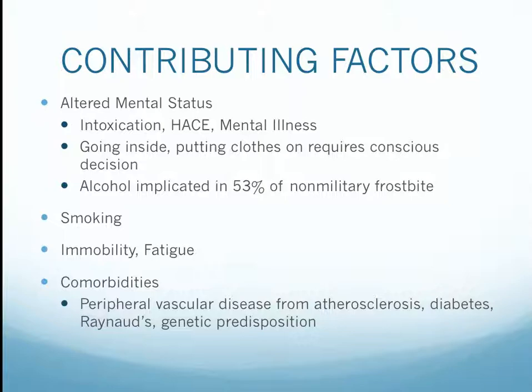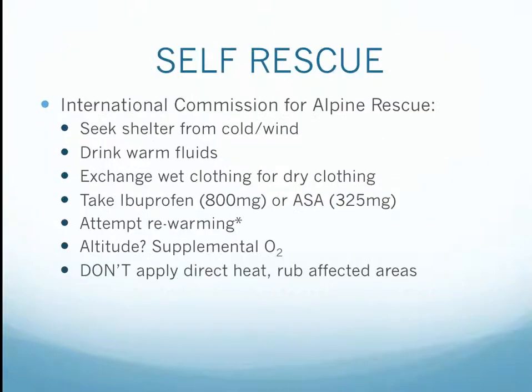Fatigue also can contribute. If you're fatigued and you're not moving fast, you're not generating a whole lot of heat, that's a reason. But it was also documented in some of these wars that retreating armies would have increased prevalence of frostbite, and people were just much more apathetic, exhausted, and didn't care so much about being cold, with a higher incidence of frostbite. Comorbidities: peripheral vascular disease, Raynaud's phenomenon, which is an autoimmune disease where people have vasoconstriction of their extremities, and some strange gene diseases can also predispose you to frostbite.